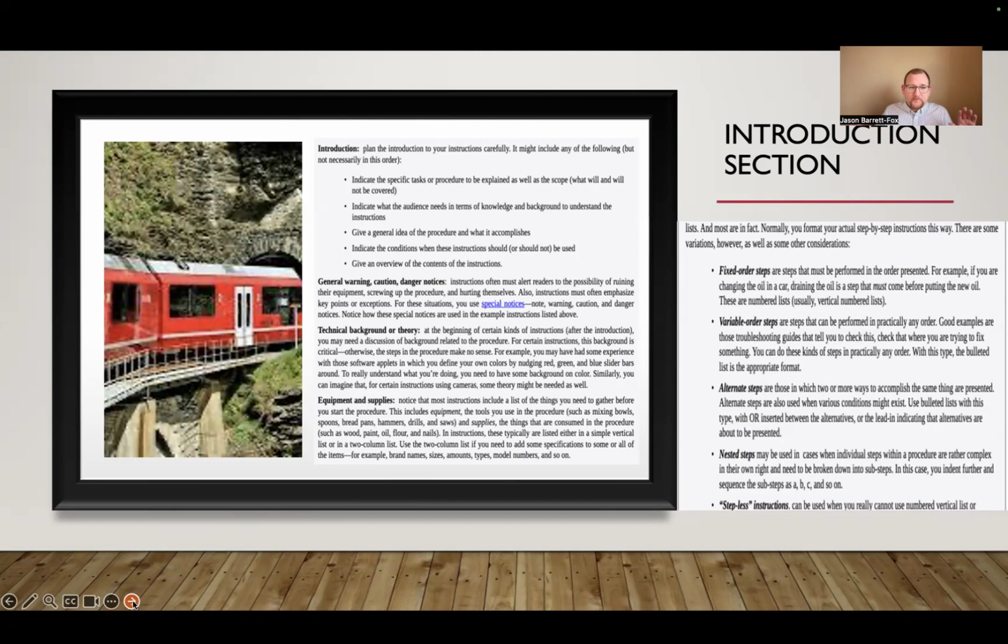So in terms of how to open the document, Lass is really, really useful here. And I wanted to put this in here verbatim, so you could work through it. In the introduction, she wants you to offer a plan of what you're going to do. So this could be you indicating the specific tasks or procedure that's going to be explained, as well as the scope, so what will and won't be covered.